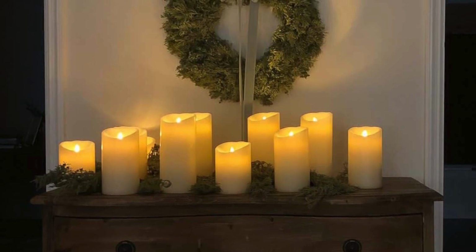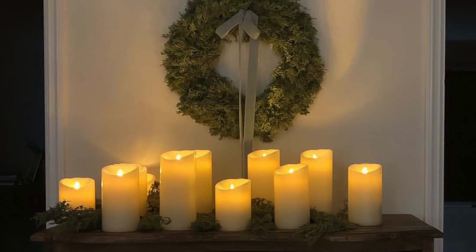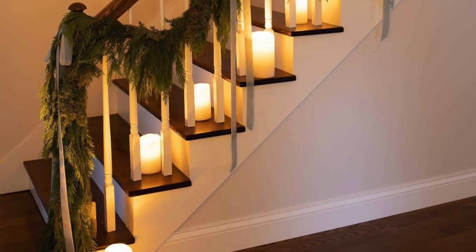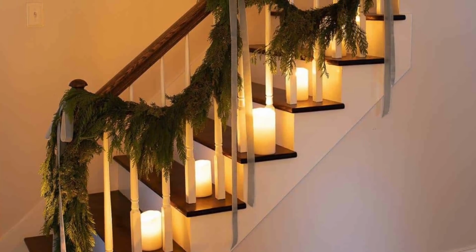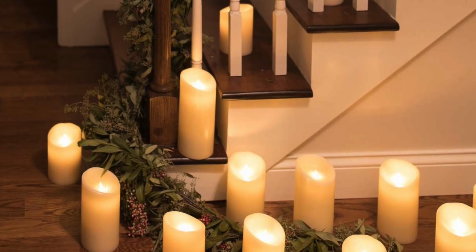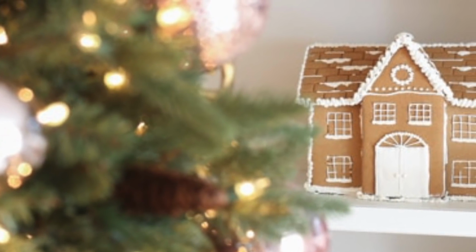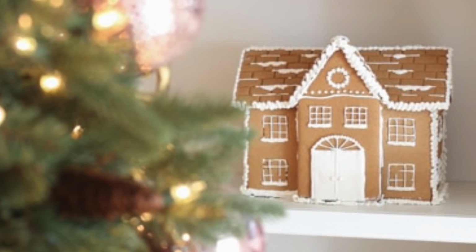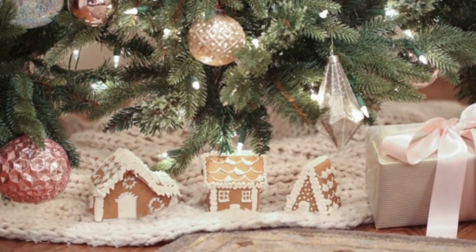Another creative Christmas idea is to simply add candlelight. It takes everything up a notch. Line your stairs with an abundance of candles, flameless preferably, and you'll make a statement without a lot of effort. Don't just decorate gingerbread houses, decorate with gingerbread houses. They're perfect to nest on shelves, put them under the tree, or on a side table.